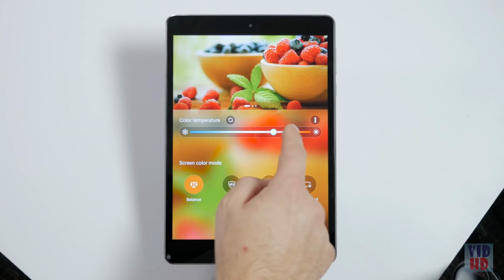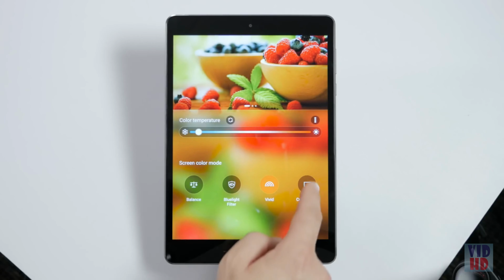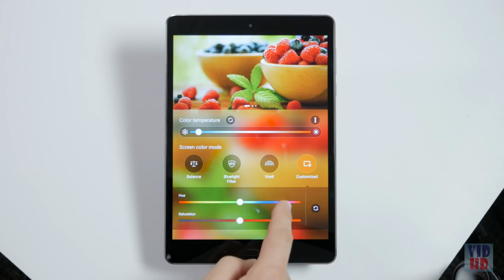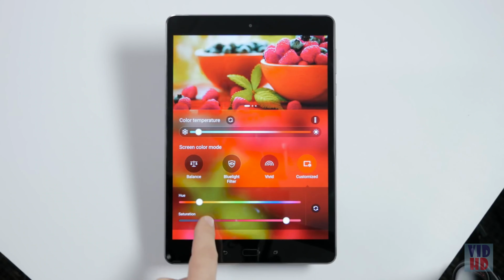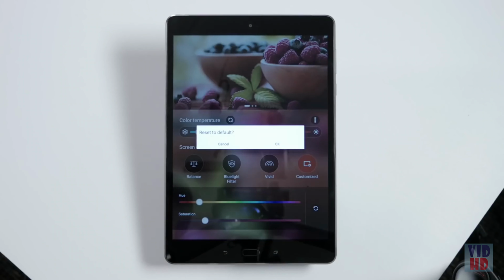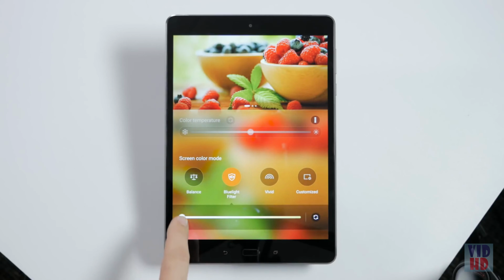And what this does, it gives you greater control over the display. You can easily adjust the color temperature from warm to cool. There's a vivid mode. And then you can also customize the look where you can change the hue or the saturation. There's also a blue light filter to reduce eye strain, which I find especially useful if you're reading before bed.